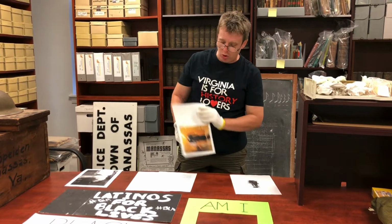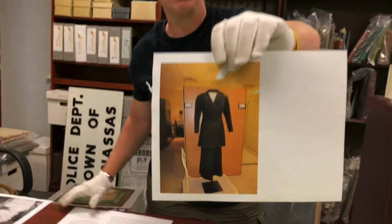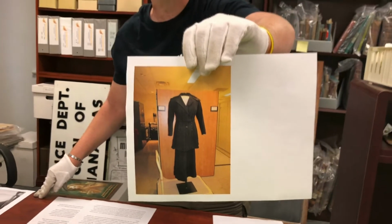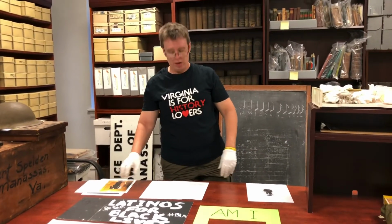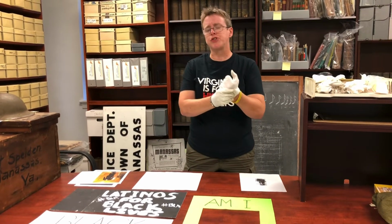She likely wore an outfit like this one. So this is a picture of a woman's walking suit that the museum owns. And this is actually on loan to the Virginia Museum of History and Culture down in Richmond for an exhibition they're doing on women's suffrage. So that's a fun exhibit to go down there and see. So that's likely what she wore, but we don't have that to share with you today.